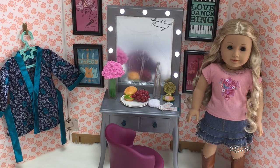Here we have Lily Ella relaxing in the dressing room. She looks a lot like Tenny, so that's why I chose her, and her outfit is really adorable too. So the dressing room side is so adorable and very fun. The lights just went off in the mirror, but that's okay.